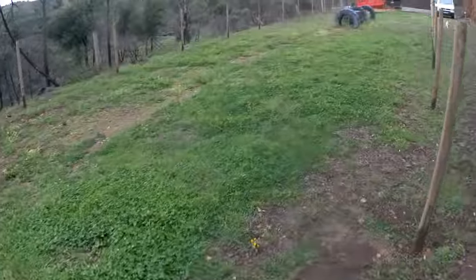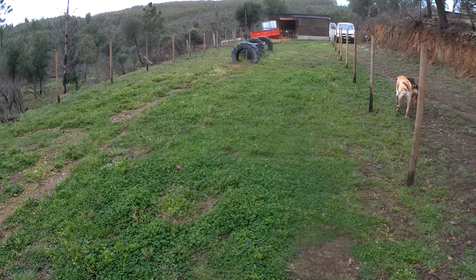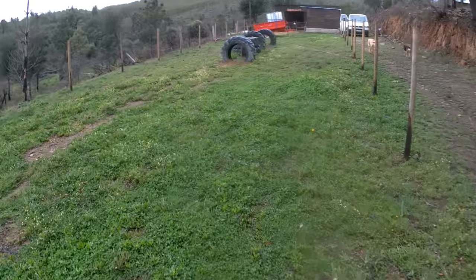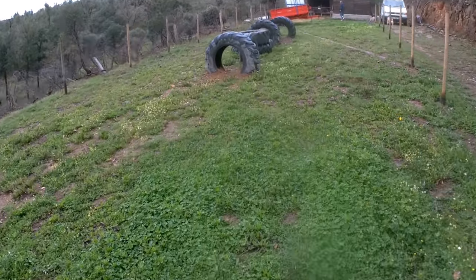So I'm coming up to help the girls with the goats this morning. Eventually, things are starting to grow, because normally by now the grass should be over twice the height of this. But with all the lack of rain Europe's been getting, everything's not growing very quickly this year.